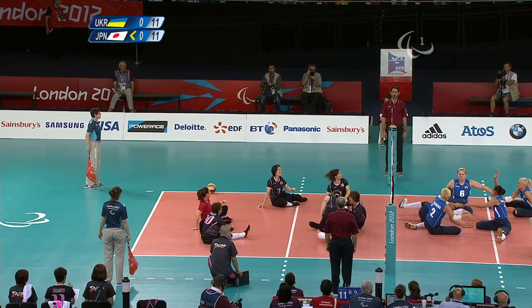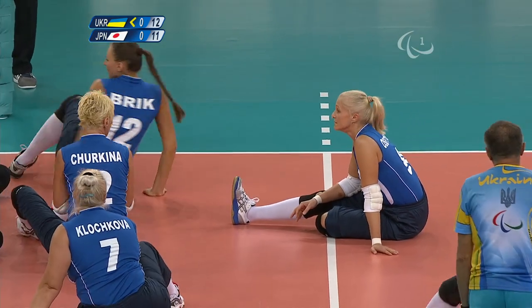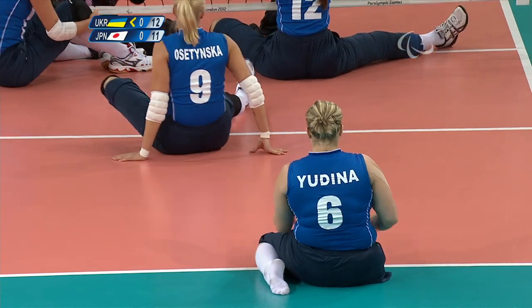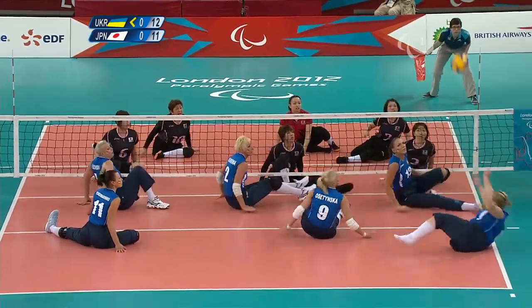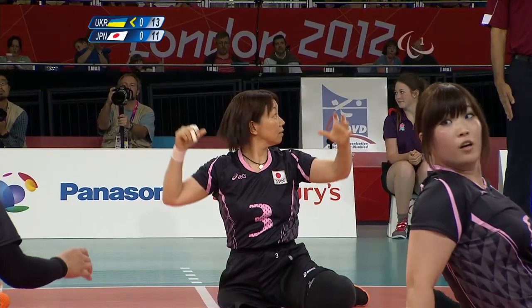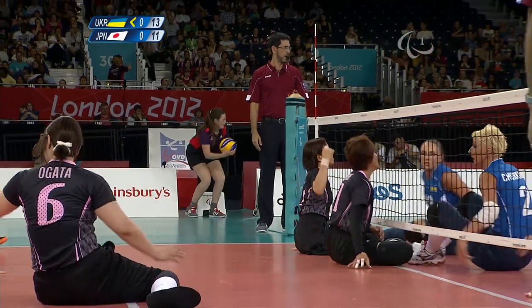That's good play. Brick given the opportunity there. And plenty of space in midcourt to land the spike. Has to go over now. The Japanese say there was no touch. Ukraine have a two-point lead.